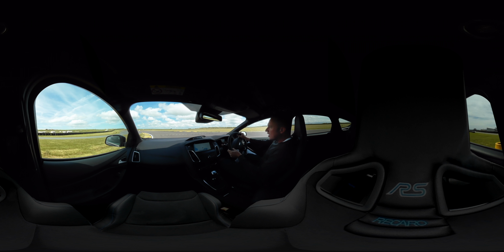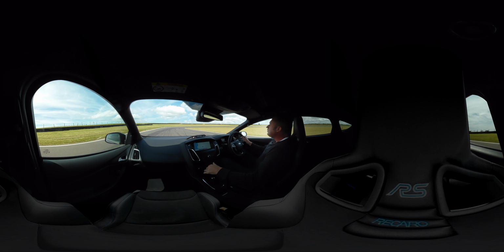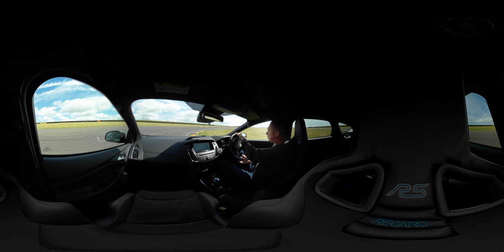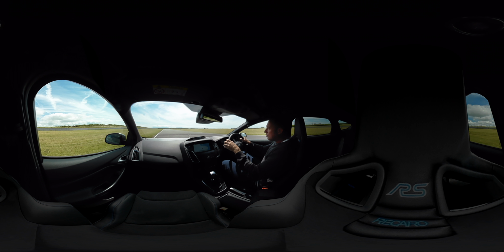In tight on the curbs there. Oh, full width of the track on the exit. It's so fast. Down towards the hairpin, into second in here. So you can pick up the throttle just that little bit earlier because the rear wheels are driven as well.